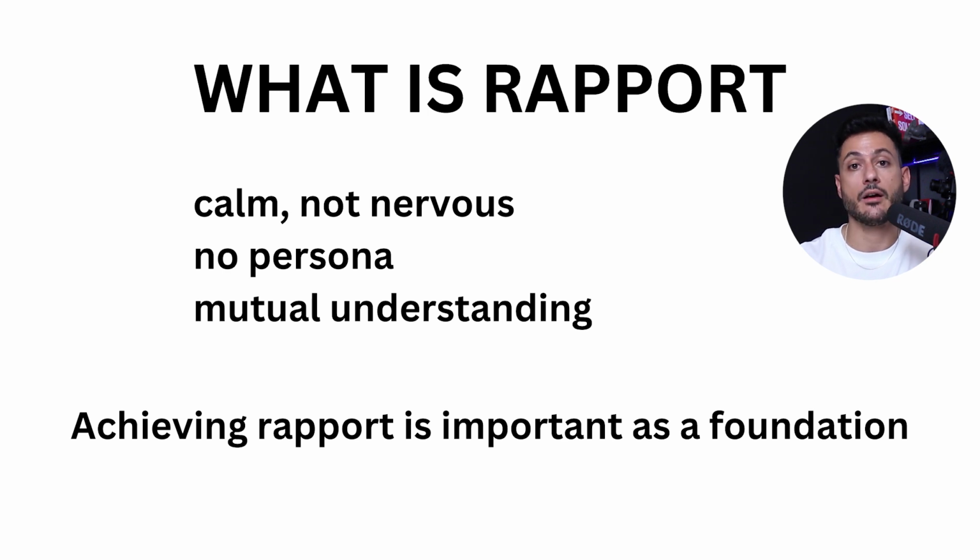And finally, on a logical level, there is a mutual understanding. There is the general vibe that the guard is down and we tend to agree on a lot of things. And whatever the subject, it's very likely that you and I would agree on that. So all of that is what rapport actually is. So as I said before, achieving rapport is very foundational to everything else.